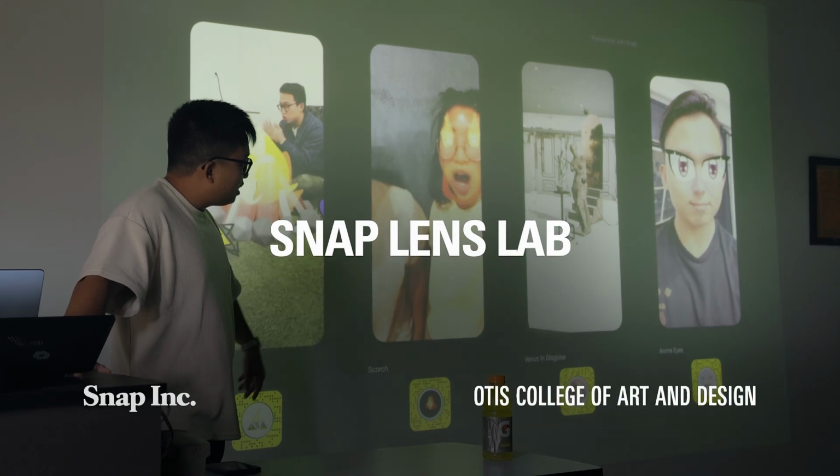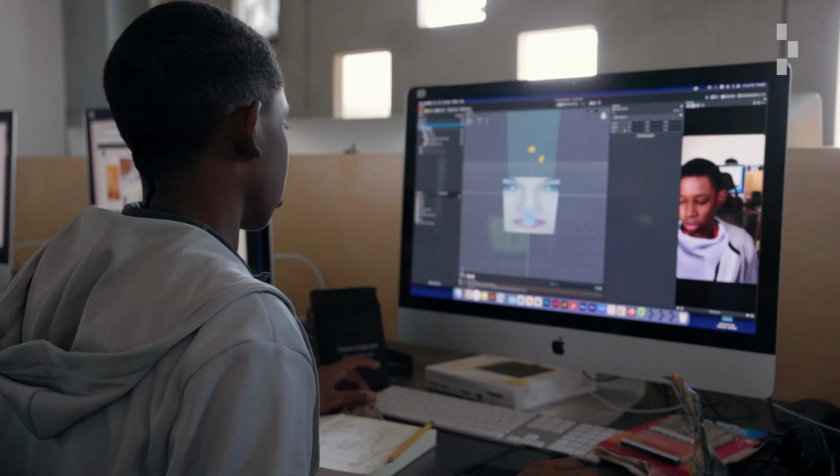I've really been inspired by the Snap Lens Lab because it taught me how AR can change future industries. The Snap Lens Lab at Otis College of Art and Design is completely free for high school students coming from underserved communities across Los Angeles County.